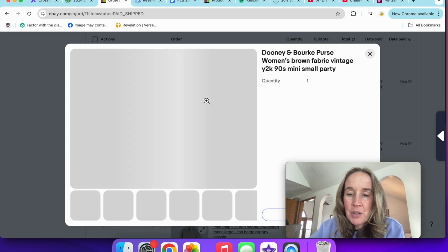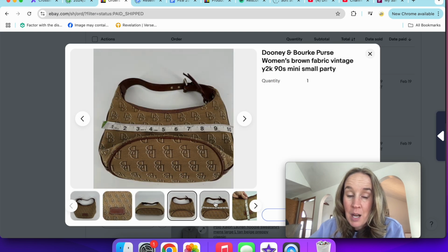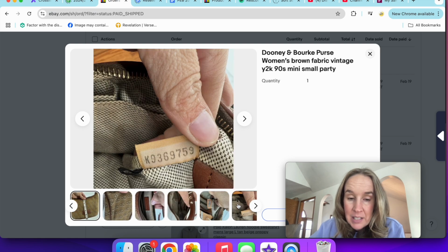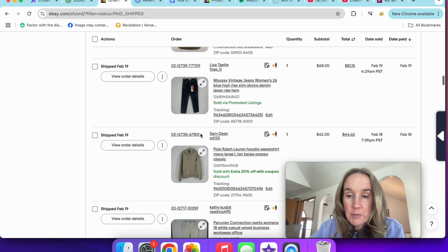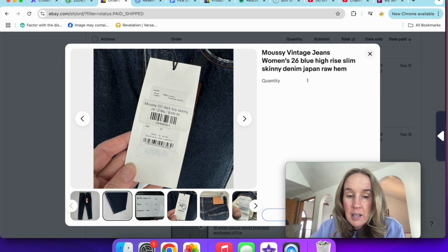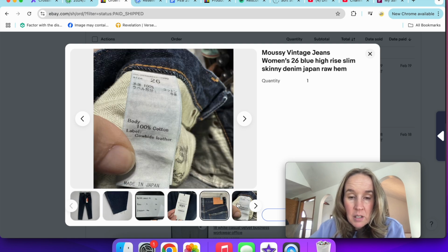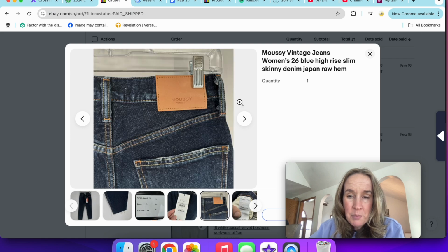Next up is this Dooney purse that sold for $13.50. I've had this forever. I think it came in a ThredUp box, and it finally sold. So goodbye. I sold these Mossy vintage jeans for $68. These were new with tags, dark wash, high rise, skinny. So maybe if they weren't skinny, they would have sold for more, but I'm still happy with that sale.